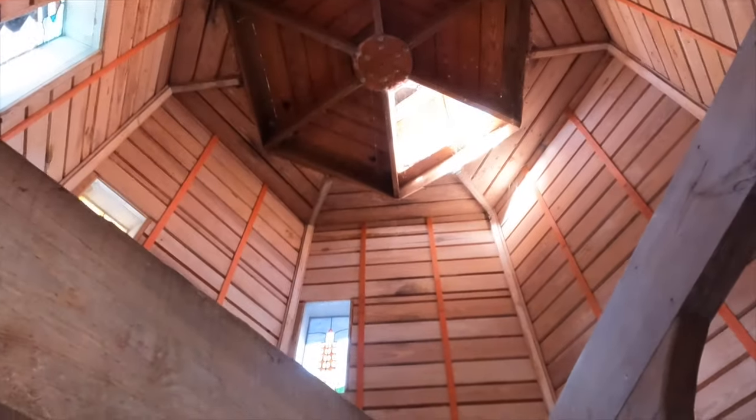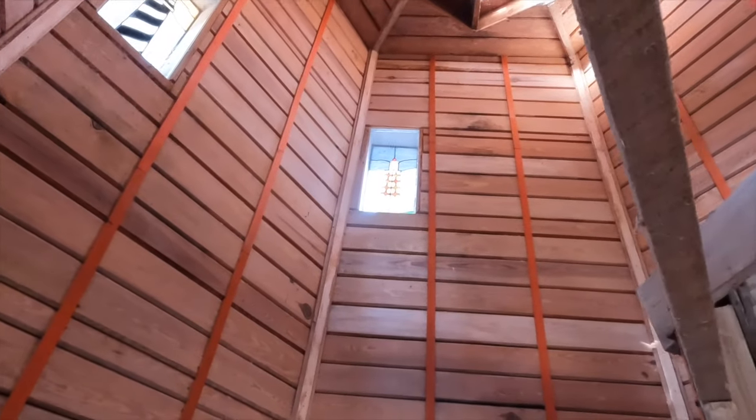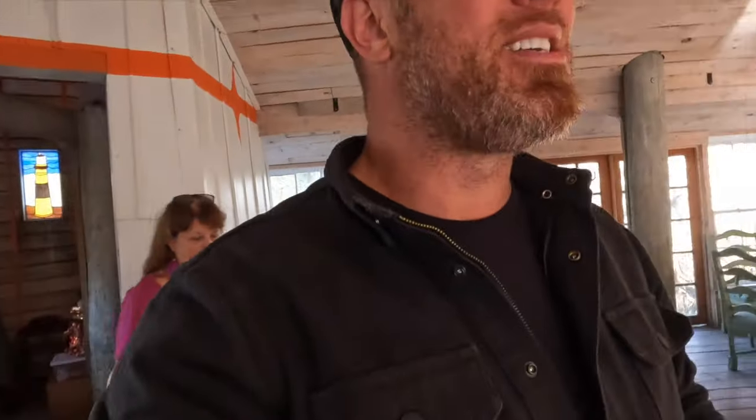Unbelievable. There's the lighthouses. Oh, man, look at that. And that one is a replica of the lighthouse you're in, the Lily Lighthouse. You're in the community of Lily. That is too cool. This is definitely a must-stop destination, y'all, because it's so unique.